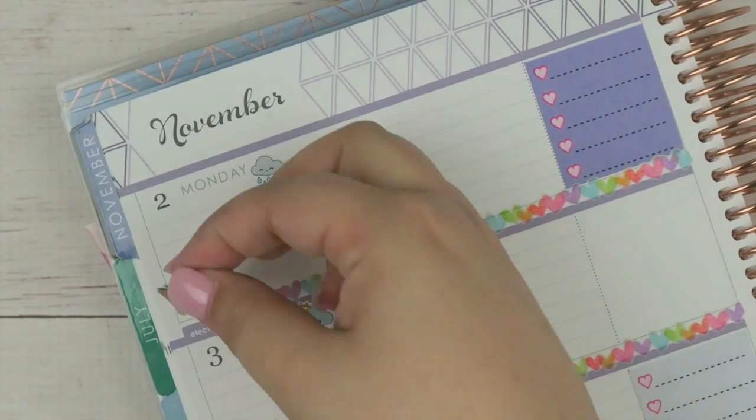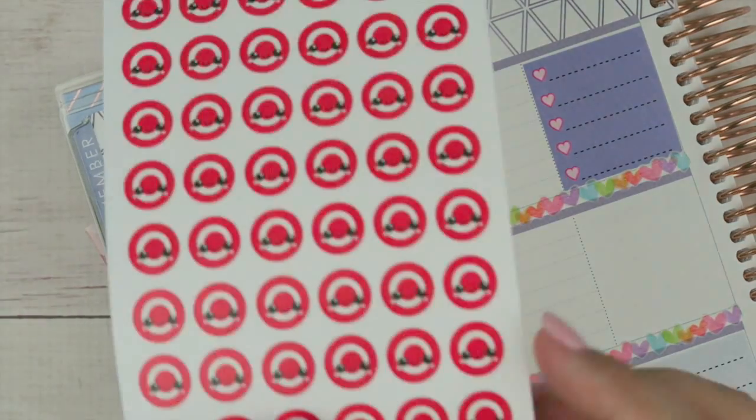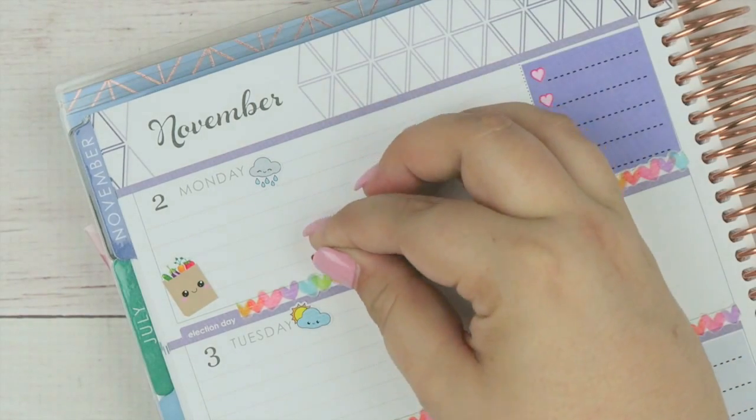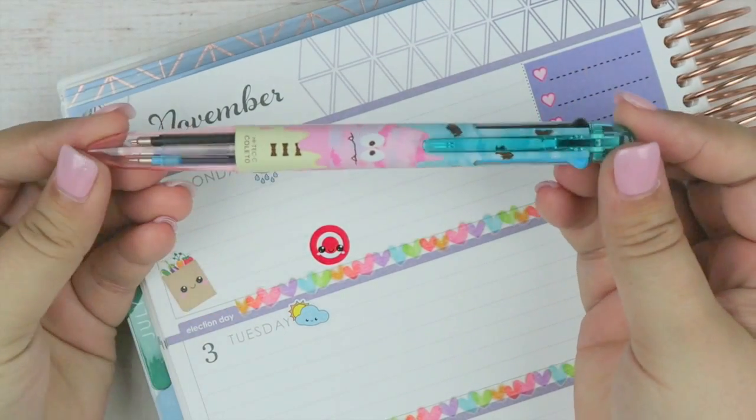Anyways, back to planning. So Monday, grocery shopping as always. So I'm laying down just some cute stickers, the little grocery bag, a little bullseye, and then I write down the different stores that I'm going to go to.